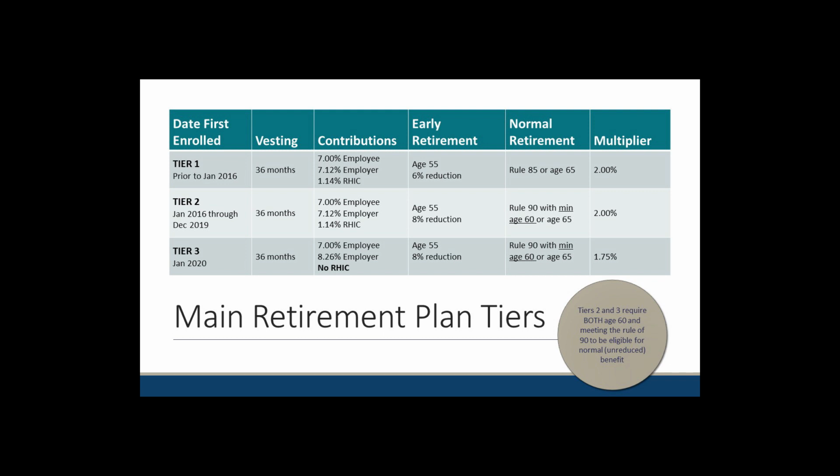Let's look at the contributions. Tier 1 is 7% for the employee, 7.12% for the employer, and 1.14% for the retirement health insurance credit. Tier 2 has the same contribution rate. When you get down to tier 3, it's very similar, except, as you'll notice, there is no retirement health insurance credit benefit. When it comes to early retirement, you're able to draw retirement at age 55.